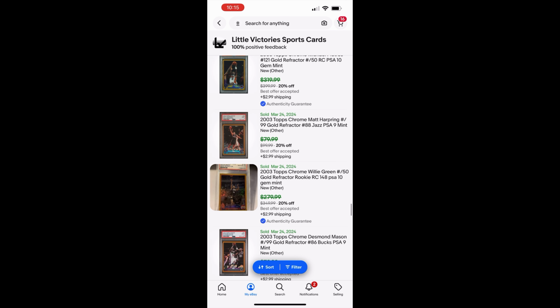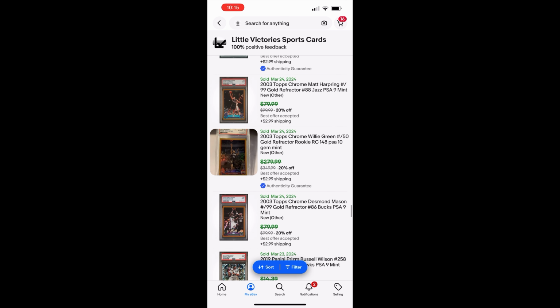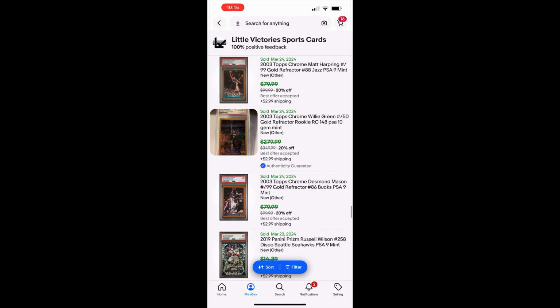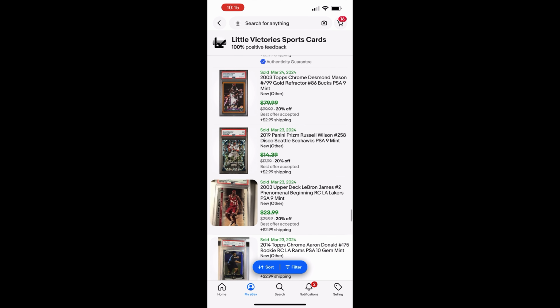Some Harper, the Willie Green. I remember buying that Willie Green probably like 5 years ago for 30 bucks in a PSA 10. So that's how much these gold refractors have gone up. Okay, we got more gold refractors. We got some Russell Wilson, lost money there.